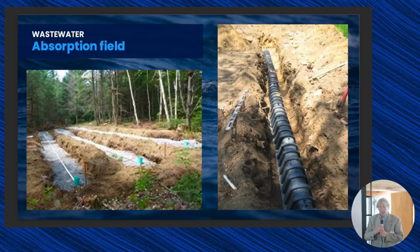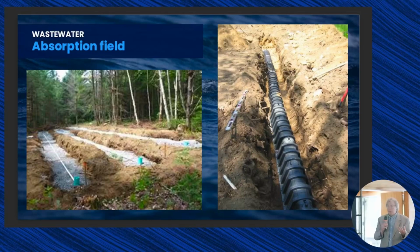This is an alternative system. It's a half pipe that's put in an infiltrator system, so that there's air all through that. And what that does is open up the soil even more, because with the gravel, you lose about 40% of the soil for that effluent to go into, because the gravel is in contact with the soil. With no gravel, it's 100% open soils to the effluent. So you can even improve your treatment.